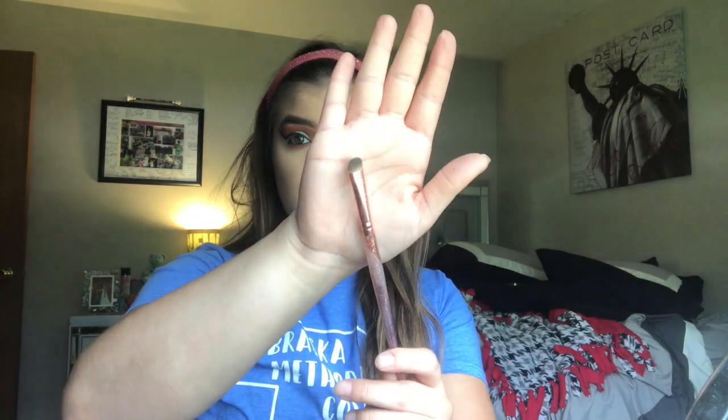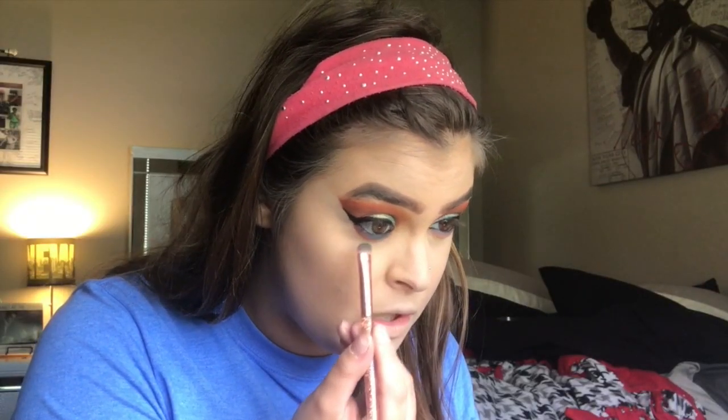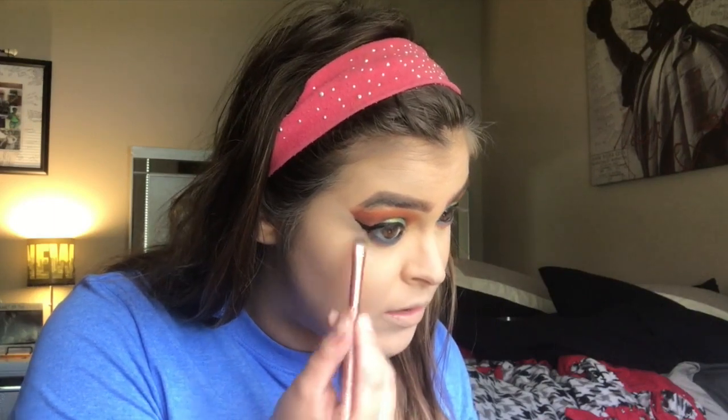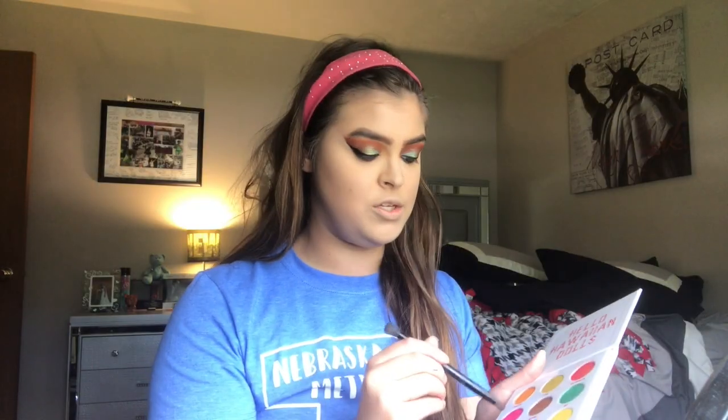Now that I blended that out, you can't really see too much of that blue, so I am going to go in with a short shader brush like this, with more of that wave color, and just drag it down a little bit more, and then blend it out again with more strawberry, because it could have been the brush that I used. I'm going to try this, see how well that shows up. And then again, take just a little bit of strawberry and blend out that blue.